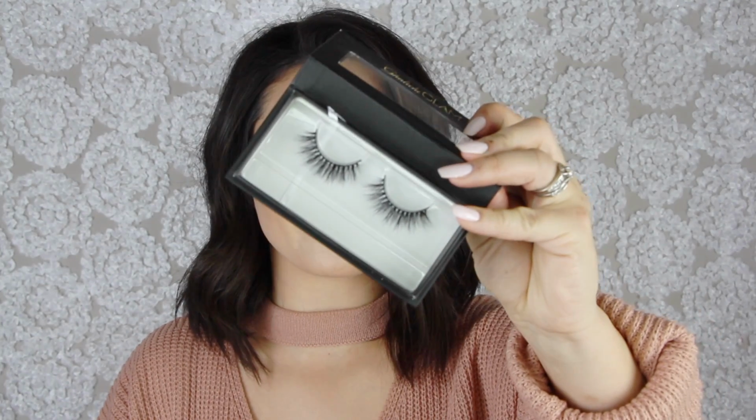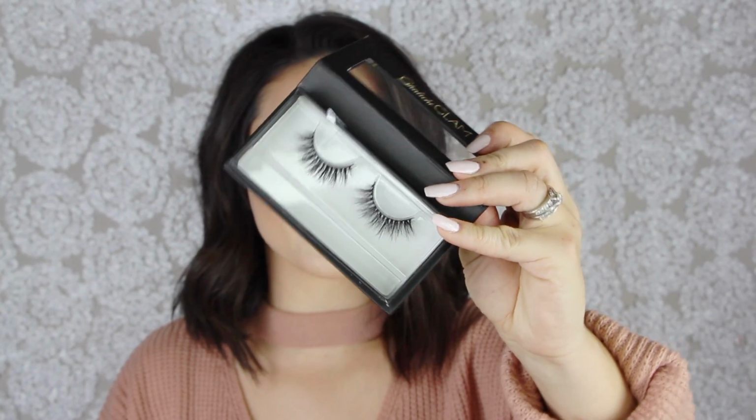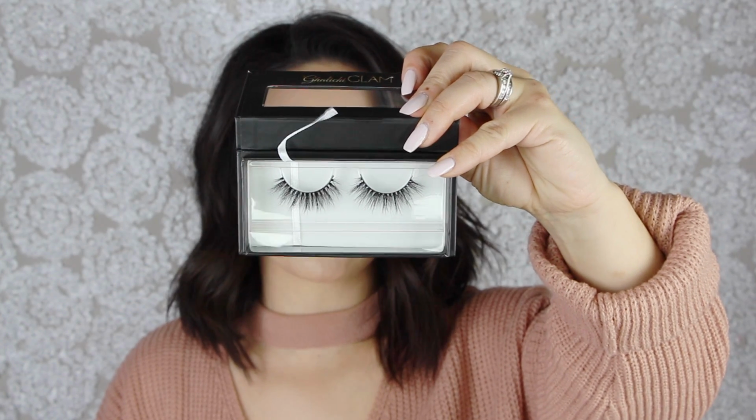So my other lashes would be the Lily lashes in Miami. They are just stunning. They aren't super long. They have a nice curl to them. They're just nice and full and fluffy looking, and I love these for every day. You could definitely wear these with more dramatic looks as well, but I think they look beautiful with just a fresh face.